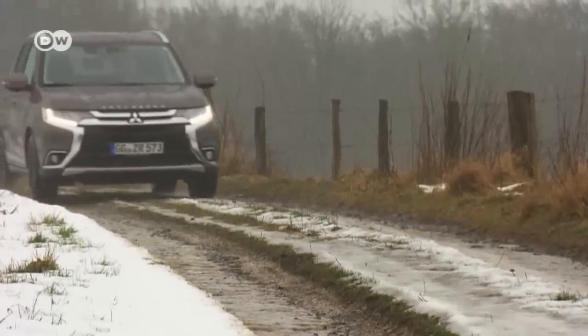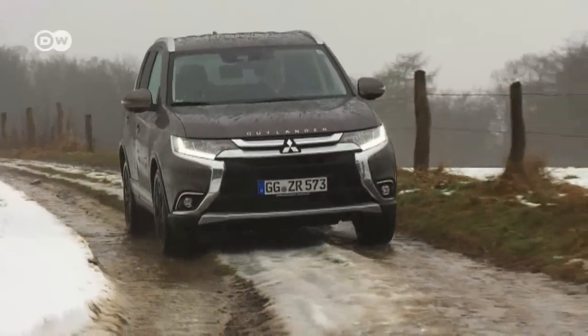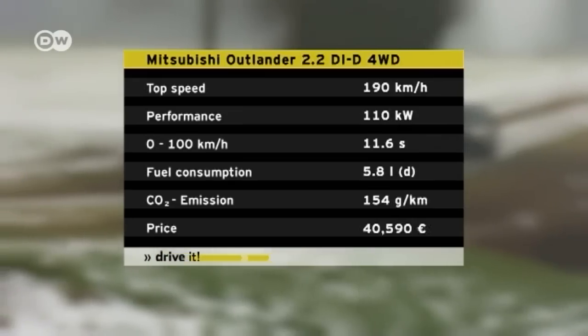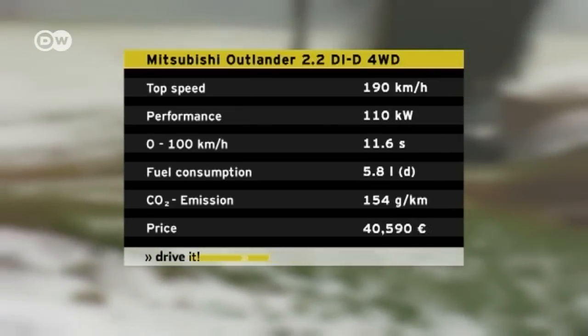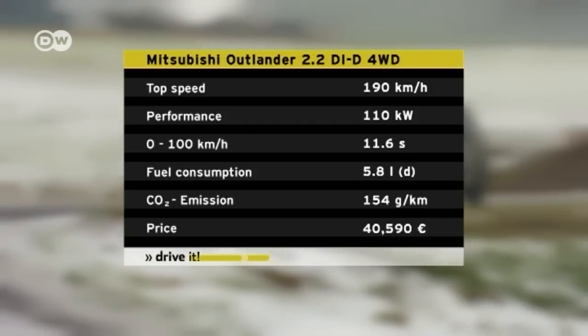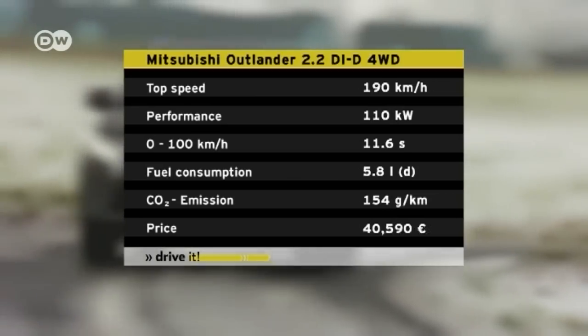His first impression is that while this vehicle will get you through thick and thin, it won't do it very quickly. It's slowed down by its weight, and the top equipment line with all-wheel drive weighs some 117 kilos more than the entry version with front-wheel drive. The diesel edition needs 11.6 seconds to make the dash to 100 kilometers an hour. Top speed with a 6-speed automatic transmission is just less than an overwhelming 190 kilometers per hour.